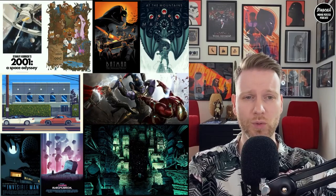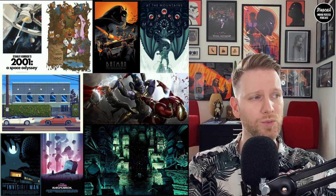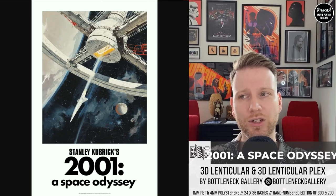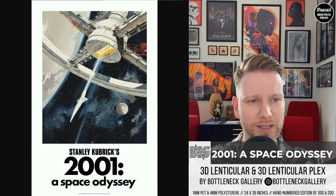Okay, to start out with, here's the overview I have of all the art we are going to talk about, except, of course, the two pieces that have an individual look. So our first one is going to be this wonderful 2001: A Space Odyssey Stanley Kubrick print. It's a Bottleneck release, and they came up with a 1mm PET mounted on paperback version and a 4mm polystyrene version, which was available 300 times for $100 and 200 times for $200. Sizes are 24 by 36 inches, and it's a really cool piece.